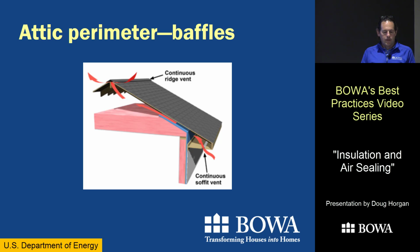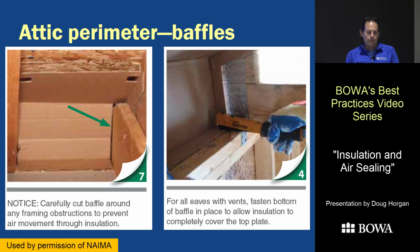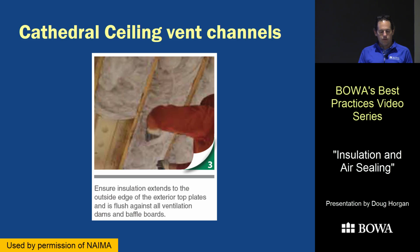All right, let's cover a couple other quick details here. One thing that's important at the perimeter of an attic is to prevent air from blowing in the soffit and then just going right under the insulation across the ceiling. So we want to install what's called baffles. They're just pieces of cardboard. They fit down onto the top plate, and then they cover the edge of the insulation. And you want it to be pretty thick so you get full depth insulation over the top plate. And then you have a vent cavity at the top that connects down to the soffit so the ventilation air can still come in. Very simple, as long as you do it.